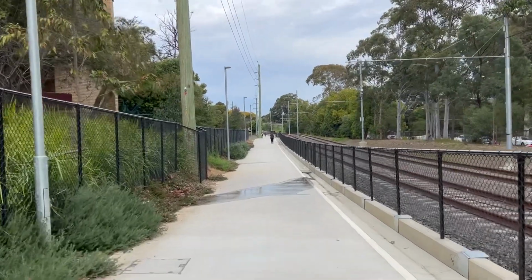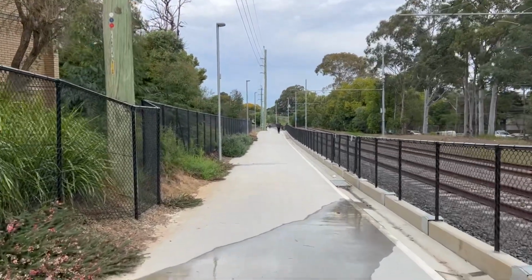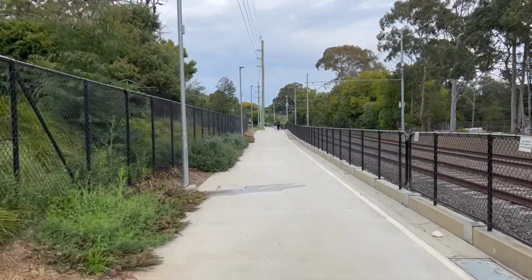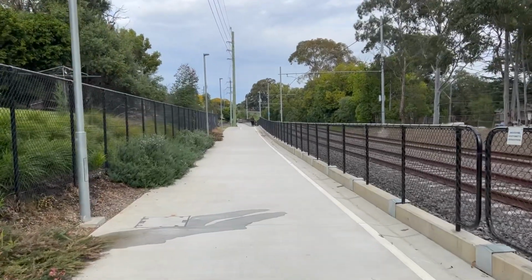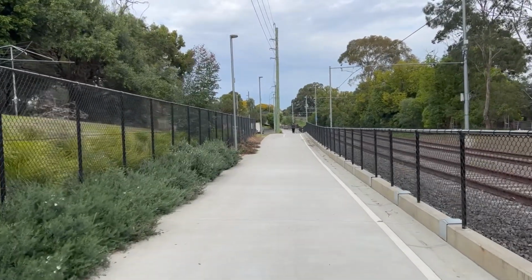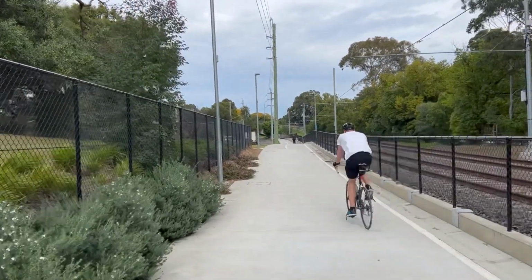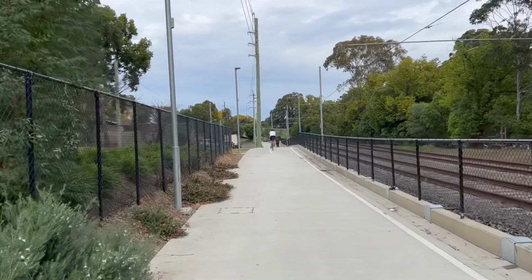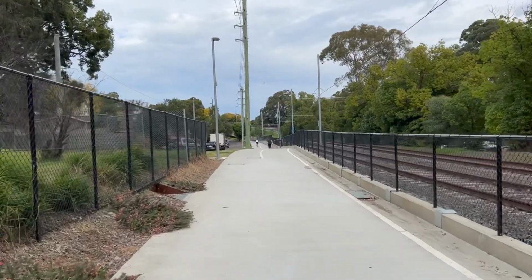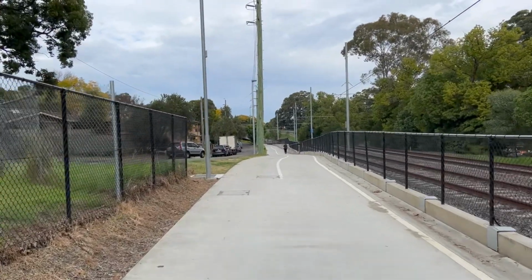I thought rather than just filming videos of light rail stop updates and construction, that I actually filmed the entire walkthrough from Carlingford down to Parramatta Avenue. I'm not too sure if this is something that has been done by someone else before, but rather than just giving you guys a light rail update, I thought I'd make this a bit of a walking adventure as well. It took me around 20, 22 minutes to walk from Carlingford to the Telopea stop. So I'm guessing it might take me a similar amount of time to walk from Telopea to Dundas.